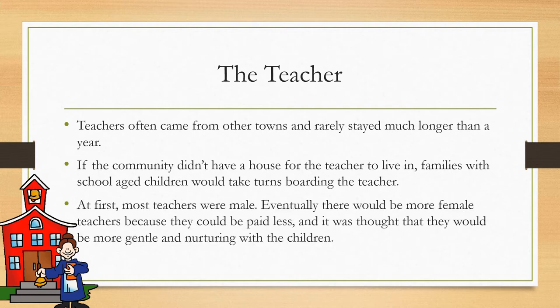At first, most teachers were male. Eventually, there would be more female teachers because they could be paid less, and it was thought that they would be more gentle and nurturing with the children. In 1860, a male teacher's salary ranged between $260 and $280 a year, while a female teacher's salary was between $130 and $165 a year.